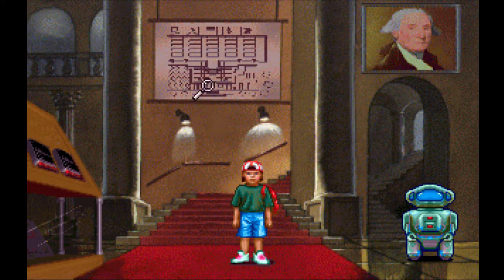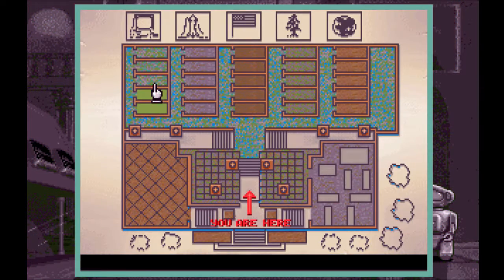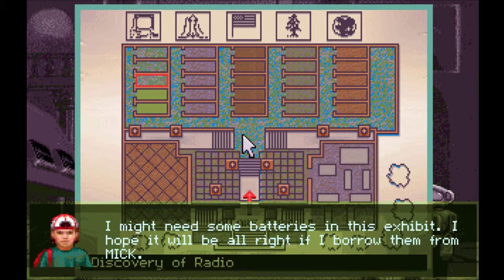And then nothing is said, they just move on back to the beginning. This is actually a lot less time than I thought I would have. I might be able to only do like two or three. You know what? Let's do one more. Let's do the discovery of radio. I might need some batteries for the exhibit. I hope it will be alright if I borrow them from Mick.